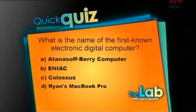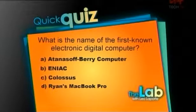Before we go, though, one last chance to answer our quiz question of the day. What's the name of the first known electronic digital computer? The Atanasoff-Berry computer, the ENIAC, the Colossus, or Ryan's MacBook Pro? I think that was the first. We dug it up just for Ryan. Yes, I have a time machine. I'll tell you what, you stick around. You'll find out the answer when the lab continues right after this.